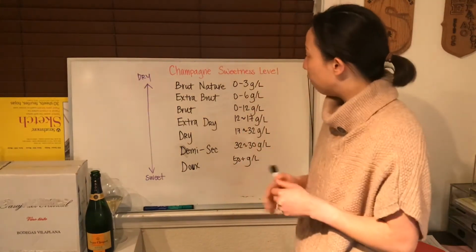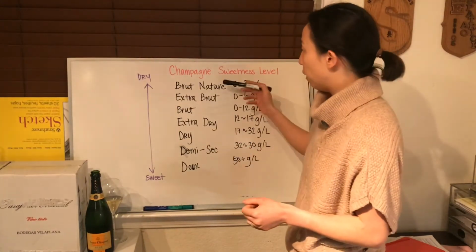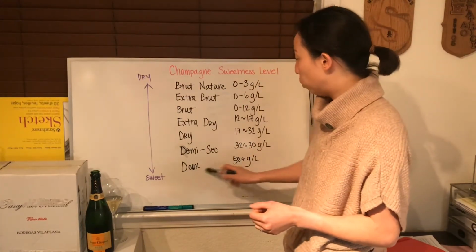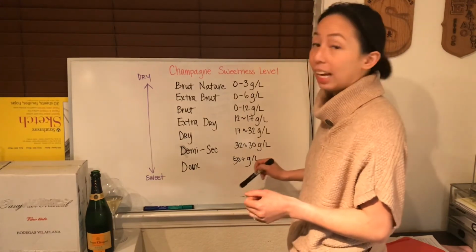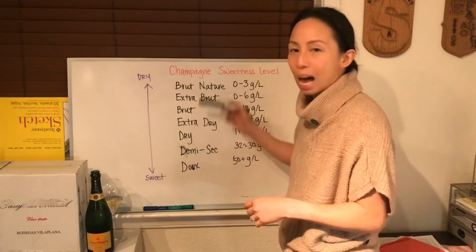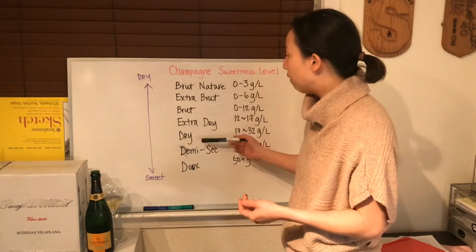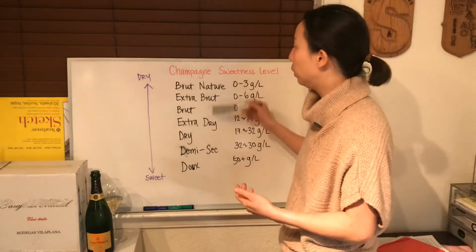So here you have it. That is a whole list of the different sweetness levels in champagne, from Brut Natural being the driest to doux being the sweetest at 50 grams of sugar per liter. That is pretty high calorie. And now let me explain why the naming makes absolutely no sense. Why do we have a dry and extra dry champagne named that way when it's sweeter than brut and extra brut?